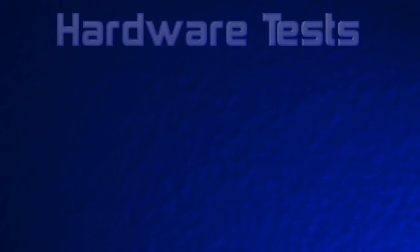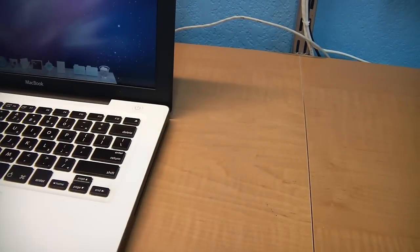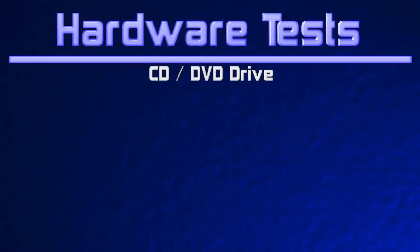So, if you're buying locally and you can inspect the computer, then you should take a few minutes to test it out. You do the same thing if you're buying a used car. Bring a CD or DVD with you. Make sure it's one that you don't care about. Stick it in the computer and make sure it can read it.